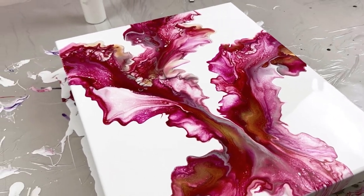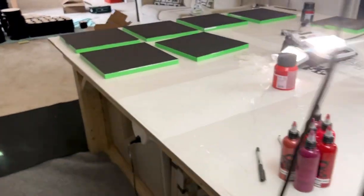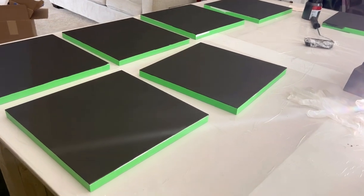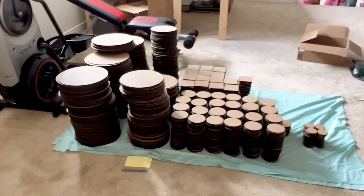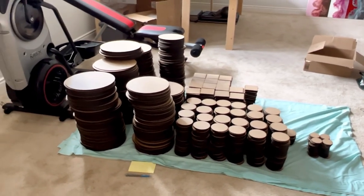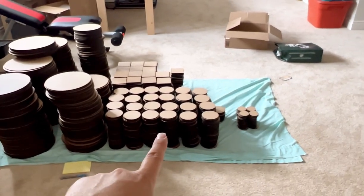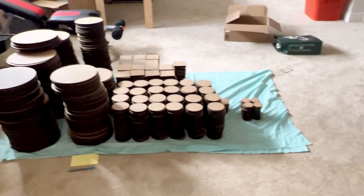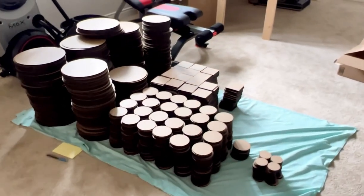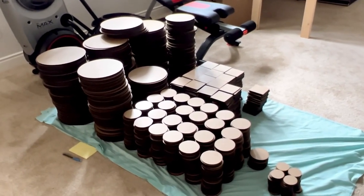So I'll show you, there's my boards prepping for my resin class this weekend. So that is what I'm working on. And then this, once I focus, there we go. This is what I was working on today. That is a lot of rounds. I think there's over 300 of those. There are, I think, 1,300 of the 4-inch rounds. Yeah, it's a lot. So this is what I was working on today. Drove 4 hours of my day, to and from.